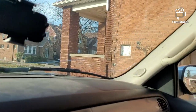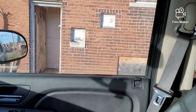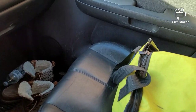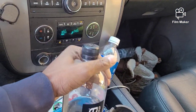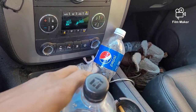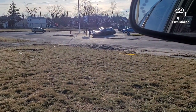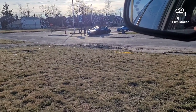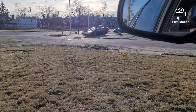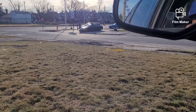Look at this. It's a two-family flat. Oh yeah, I was working. Yes, I was working. I had to bring my vitamins with me, alkaline, you feel me? Let's go back out here to these papers. What's on there? What type of time they on? I'm on their time right now.